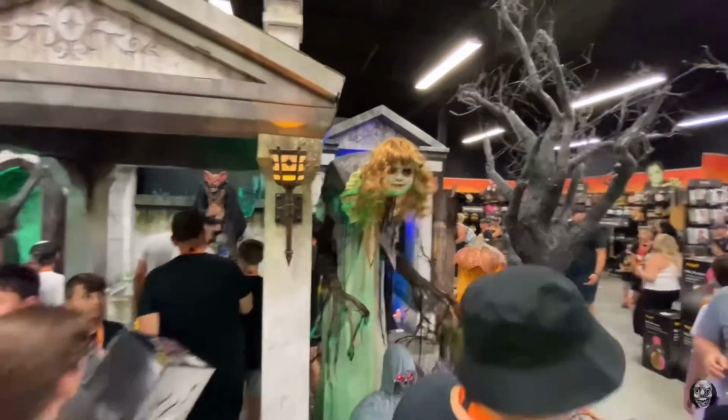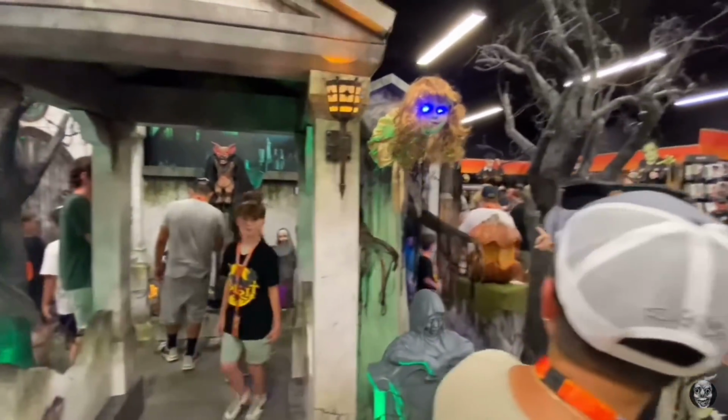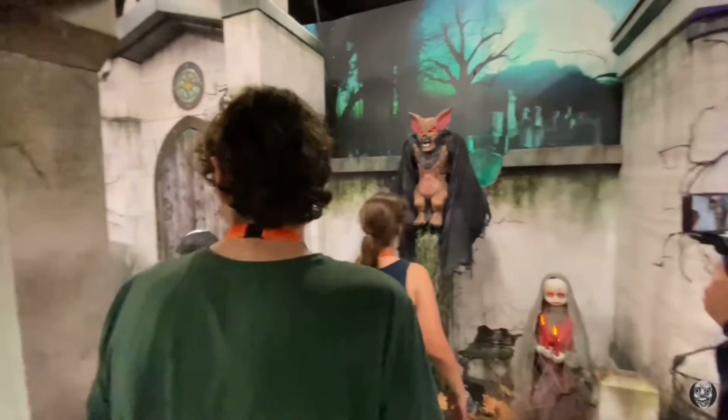And her head actually shoots out a little bit too, which is something I never noticed in the sneak peek video, so that's really cool to see. She drops down, and her head kind of pops out as well. Now we walk through the little archway, and again, I really love that little theme there.